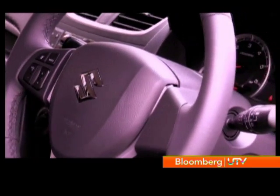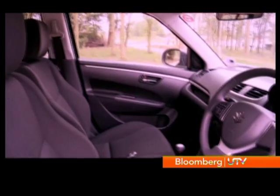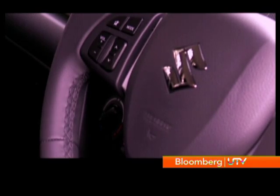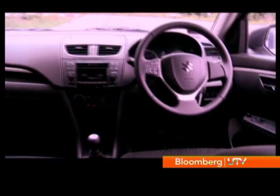The plastics don't feel greatly improved, and the all-black insides, relieved only marginally with the use of silver plastic trim, continue to exude a gloomy ambience as before. However, with Indian customers showing a strong preference for beige interiors, we wouldn't be surprised if Maruti offered a lighter, more cheerful interior trim for the Indian market.